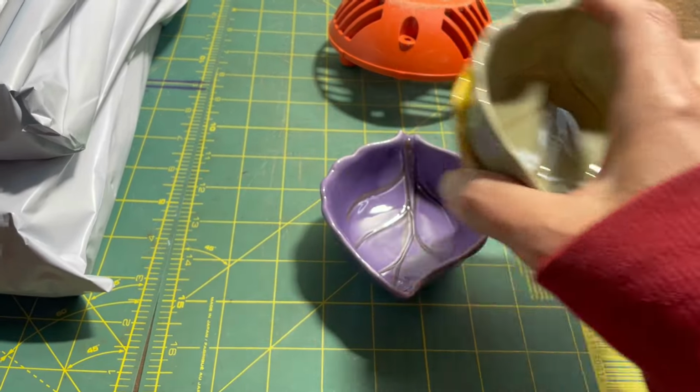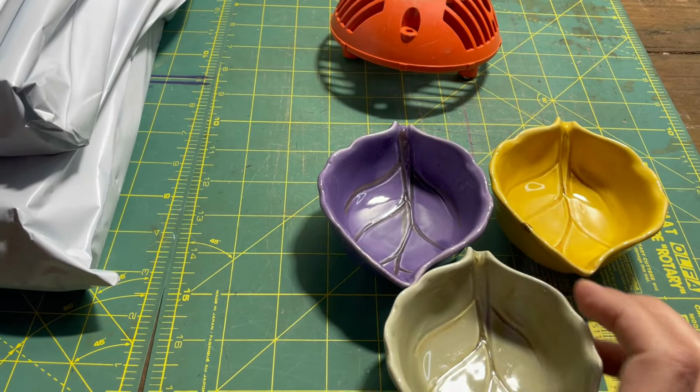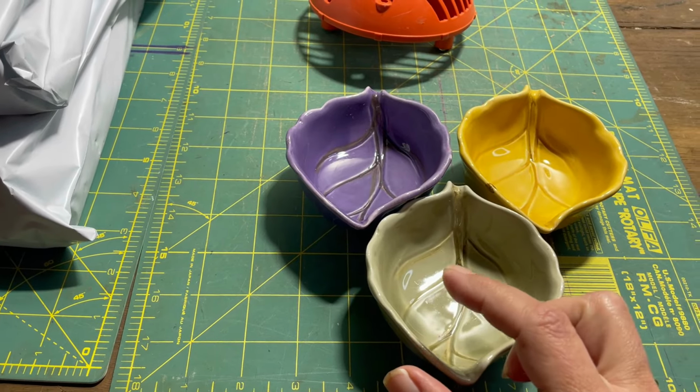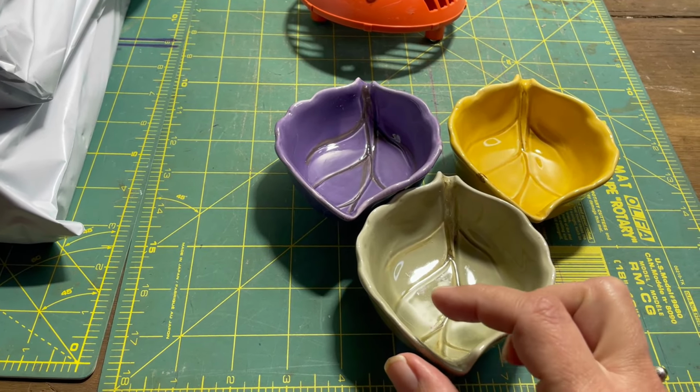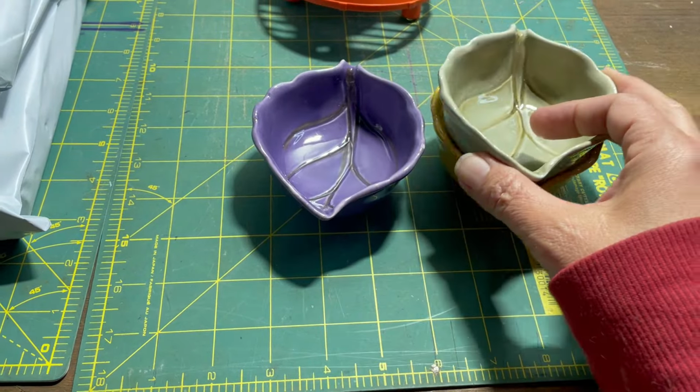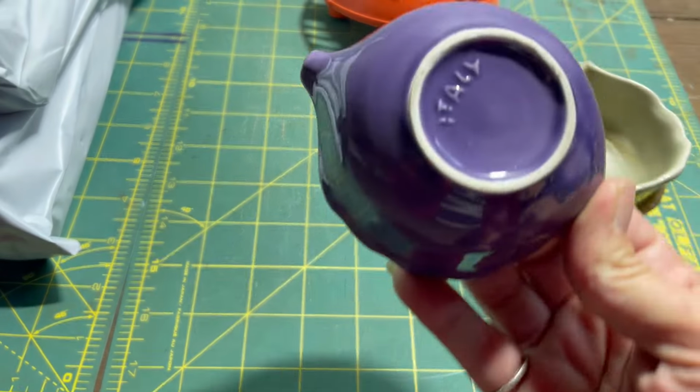And then the 3 little leaf dishes that we picked up at Goodwill, I don't know, maybe last week. I paid $3 for these, and I took an offer of 12. I had them listed for 15, so that's fine. They are made in Italy.